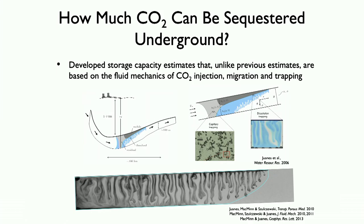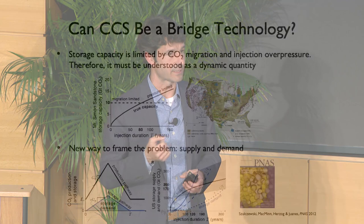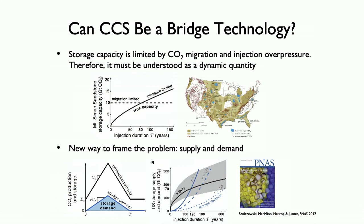So we can now use these physics to better understand how much CO2 can actually be stored underground at the geologic basin scale. And there are two aspects to this problem. One is how far the CO2 will migrate. The other one is how much the pressure is going to increase as a result of injection. And there's an important concept here in that how much we can inject will depend on how much time we give ourselves to inject. If we give ourselves 1 minute, not much can be injected without over-pressurizing the entire reservoir. If we give ourselves 100 years, cumulatively, much more CO2 can be injected.